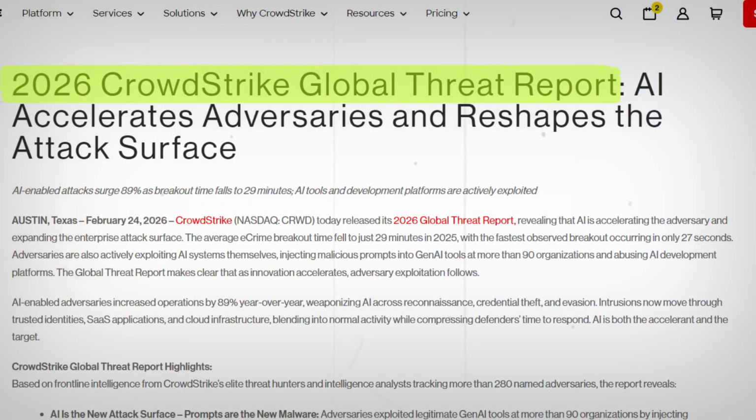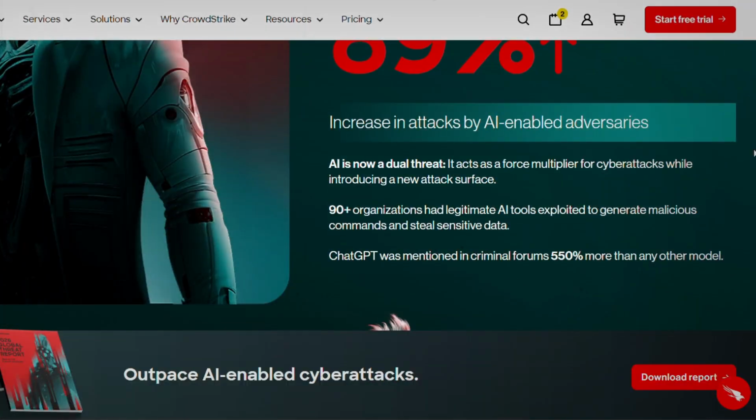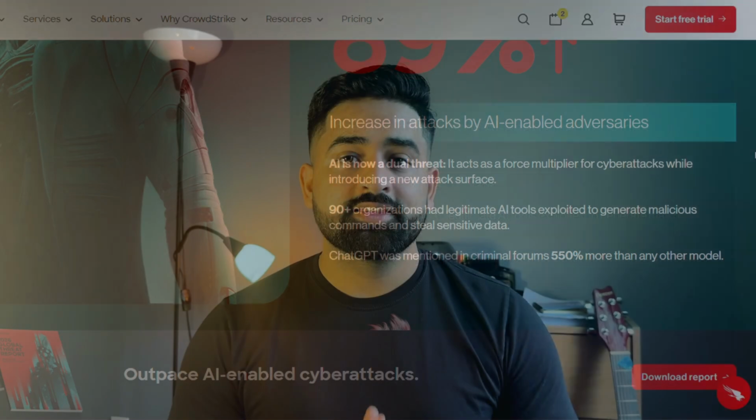And this isn't an isolated case. CrowdStrike's 2026 Global Threat Report found an 89% increase in AI-enabled attacks. ChatGPT was mentioned 550% more than any other AI tool on criminal forums. The criminals aren't ignoring AI, they are embracing it faster than most companies.